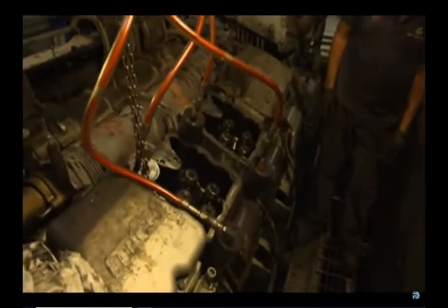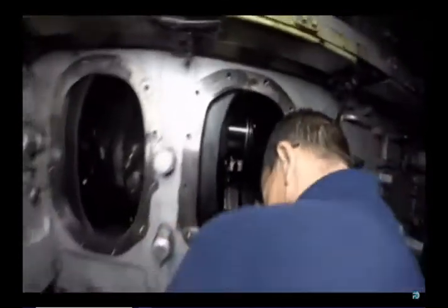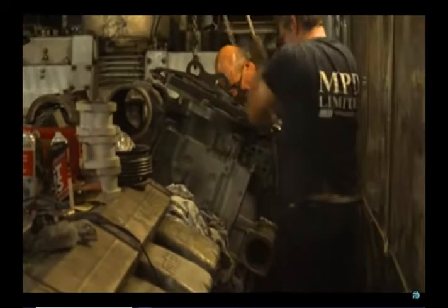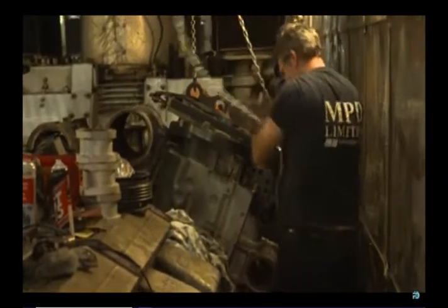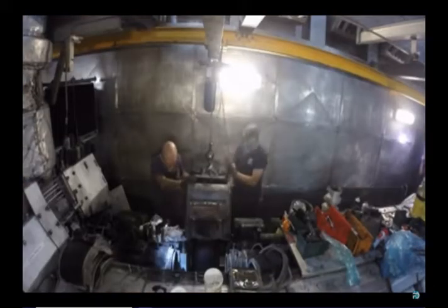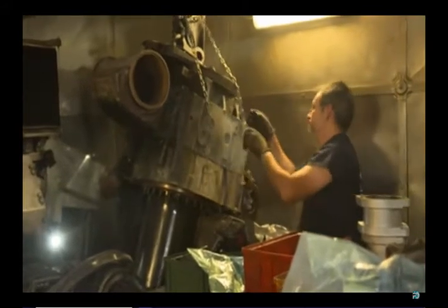The four main bolts on the upper side of the power unit are also loosened with the help of the hydraulic system. Finally, the power unit is free. Using nothing more than a pulley and their own strength, the men maneuver the power unit out of the crankcase. Centimeter by centimeter, 750 kilograms make their way upwards.